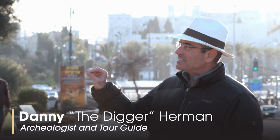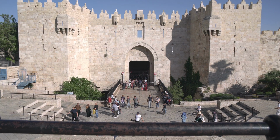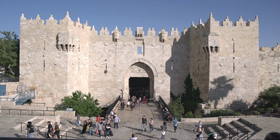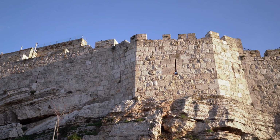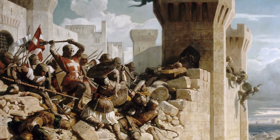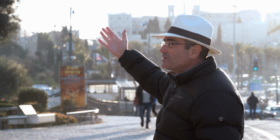This is really a fantastic site. First of all, the Damascus Gate, the biggest and the most ornate gate in the old city of Jerusalem, is right here around the corner. These are the old city walls. These cliffs and walls stood against the Crusaders when they stormed over the city. Later they were rebuilt by Suleiman the Magnificent and are standing to this day.